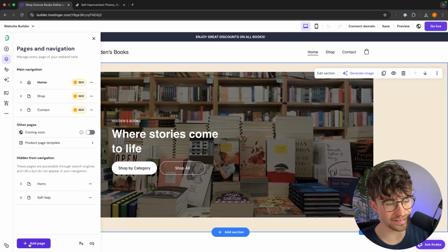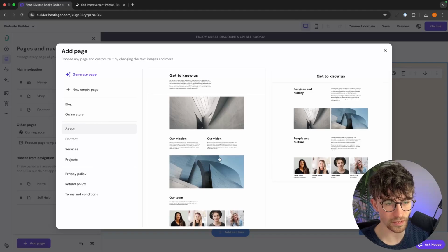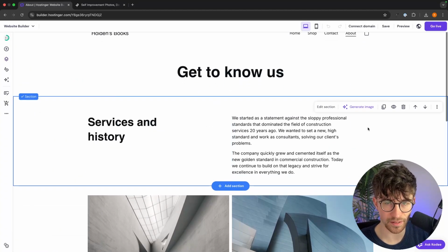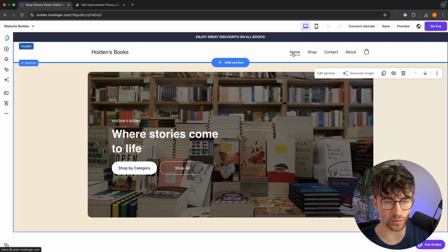So you might want to add in different pages. You might want to add an about page, for example. So we can get a default template right here. We could just click in, and then we can go down and we can edit this entire page and fill this out as we need it to fill out.